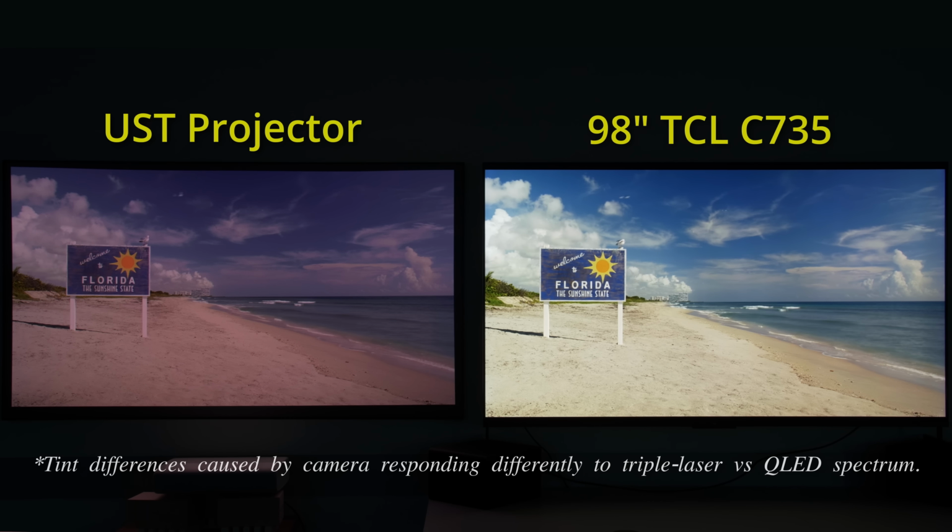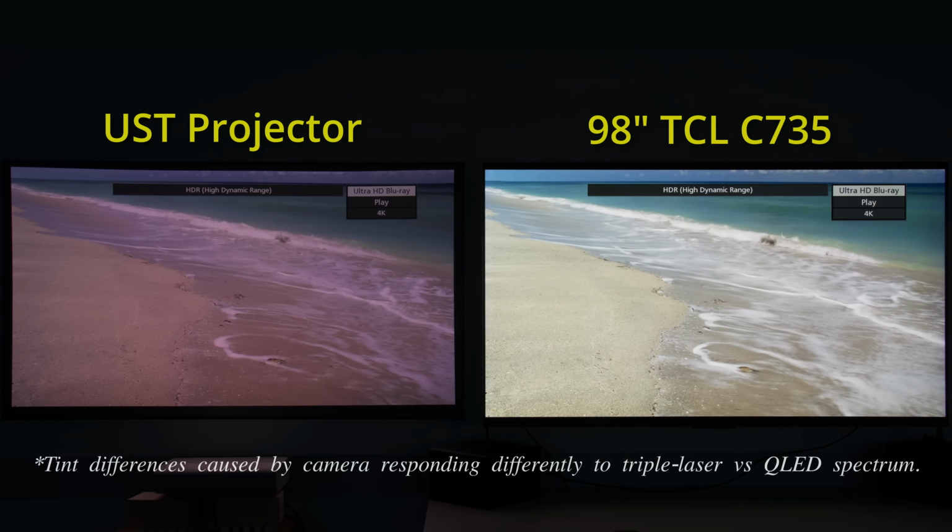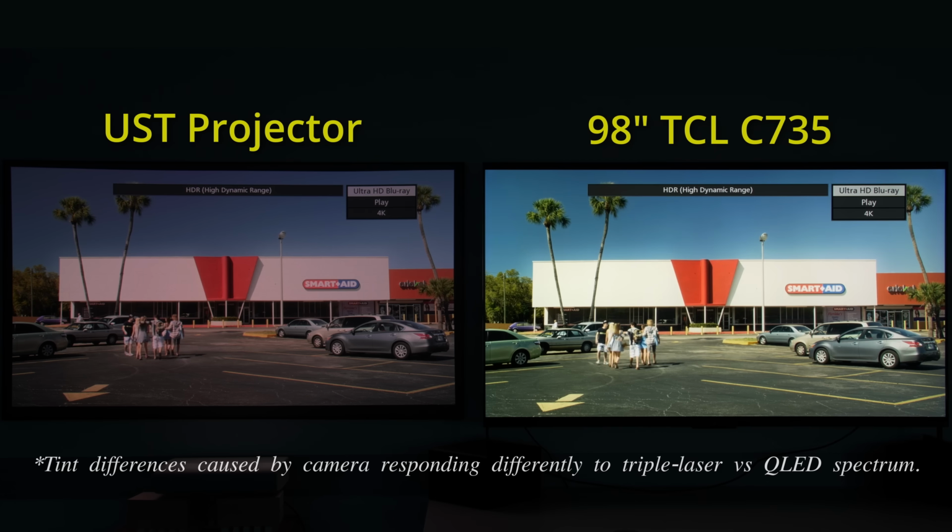If you still can't decide whether to buy a 98-inch TV or an ultra-short-throw projector, we recently filmed a side-by-side comparison video of the TCL 98C735 versus an ultra-short-throw laser projector projecting onto a 100-inch ALR screen. You can watch the results by clicking here.